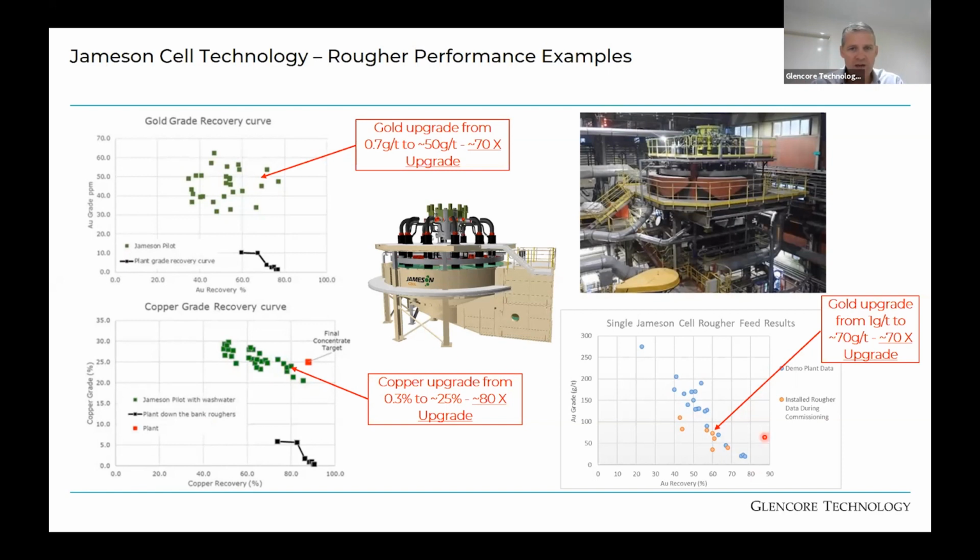On the side here, again, this is the installation we have in Russia on the rougher stream. And again, this is the real data from site, and it's 1 gram per ton feed coming in. We're achieving around 70 grams per ton, which is a 70 times upgrade. So same principles again, huge upgrade, big ability to take that and send it to final concentrate and heavily reduce the size of the back end of your circuit.